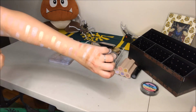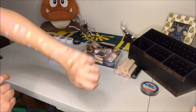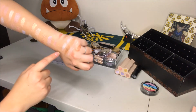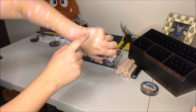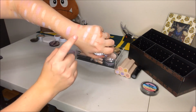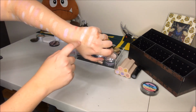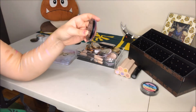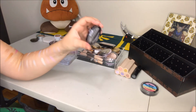So it's very similar, for example, to, I'd say the closest match to this guy is probably the Icicle color in the Becca Après Ski face palette. It's sort of similar to the one in the Cover FX Perfect Highlighting palette, but that has more of an icy shift to it. This is more of a purple shift to it. It's definitely still a blue, but it's a purple blue as opposed to just a plain old blue.